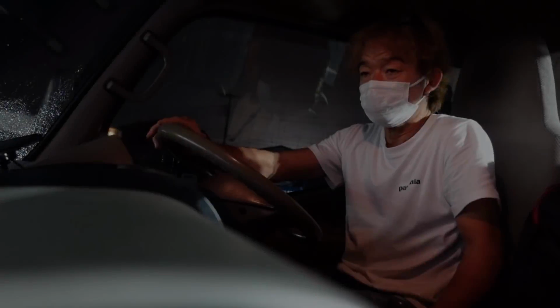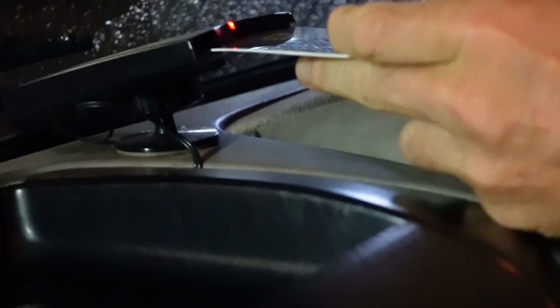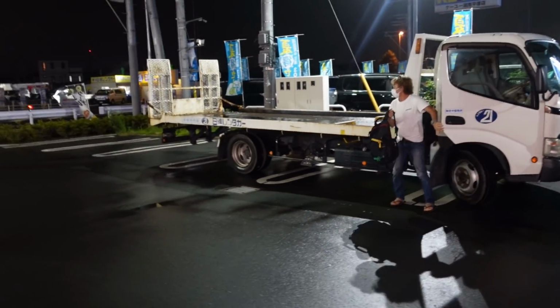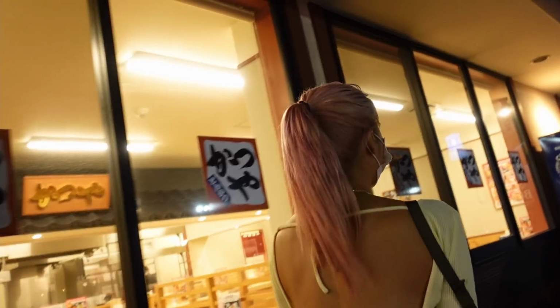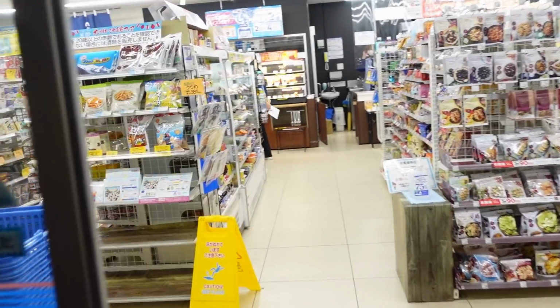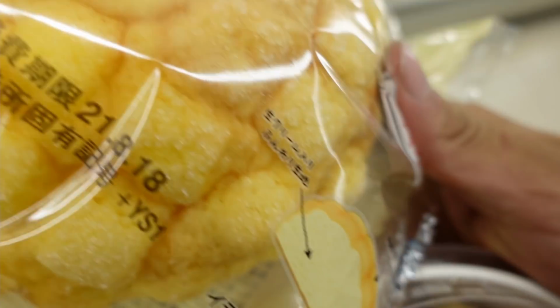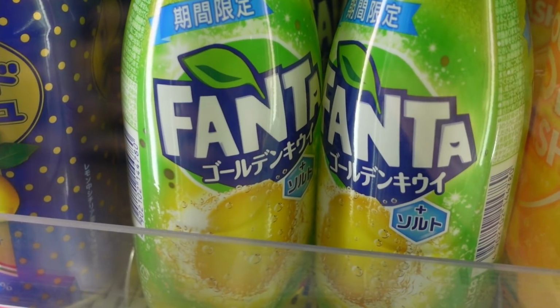Alright, we're gonna go get some food, pick up the car and head back. What should we eat? Makes a regular car look super small next to this truck. We found Kokoichi, hopefully they're open. They were both closed, so last option, Lawson. Ikura. Changed my mind, grab this bread. And let's get a drink. Oh, they've got Fanta Kiwi.